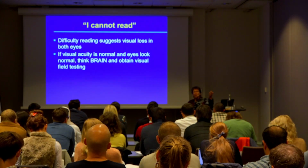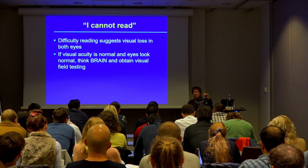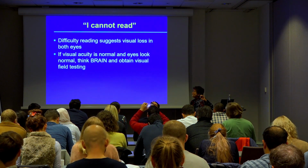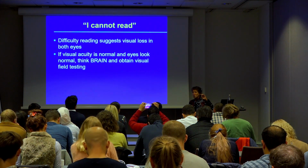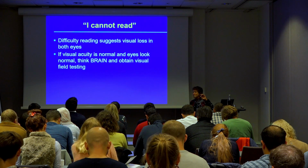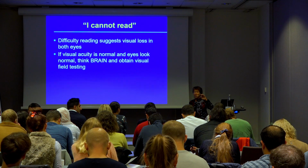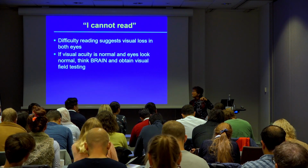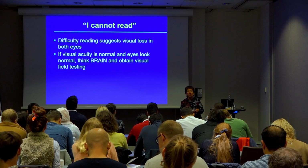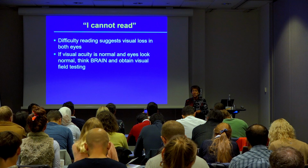Look, if you each close one eye, you don't have any trouble reading. Trouble reading implies it's a 2-eye problem. And if you have a 2-eye problem, especially if visual acuity is normal and the eyes look normal, you need to think brain, a homonymous defect in the occipital cortex, and you must get formal visual field testing, because you will miss this on confrontation visual fields.